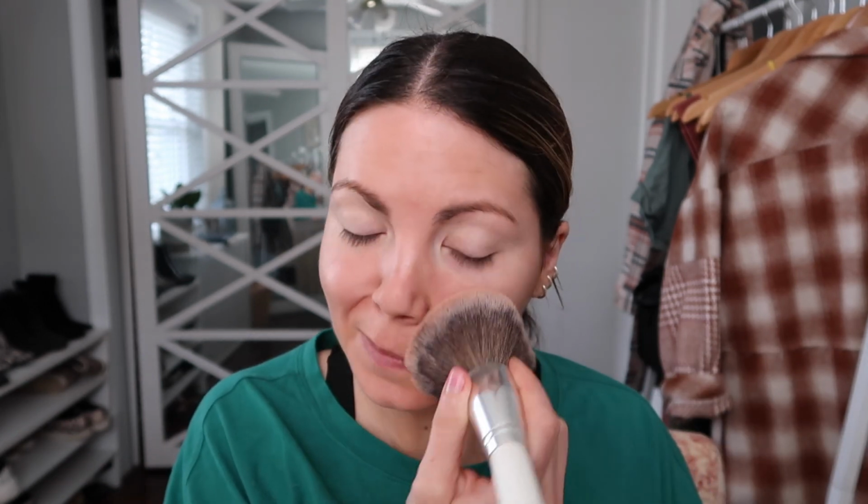Next, I'm going to grab my eye primer and just get some on my lids. And now I'm going to set my face with my Hourglass Ambient Lighting Powder in Dim Light. I rolled this into my Shop My Stash because I have never used it much, and I've actually been really enjoying the finish it gives.